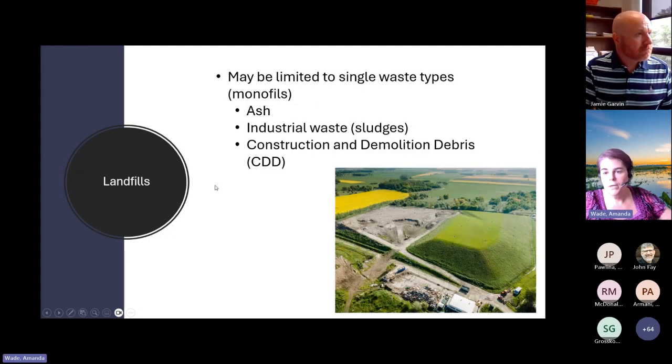Some landfills may be limited to single waste types. We refer to those as monofills. So Jamie will talk a little bit more about this as he's talking about how they handle their materials at ecomaine, but incinerators, for example, do produce ash. And so you may have some landfills that are strictly ash fills.